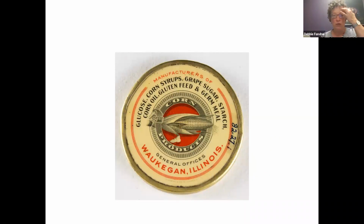As the towns grew, the farming towns grew, but also you began to get actual industry in Lake County. And industry needs transportation, and it also needs people and supplies. So the first place we got industry was in Waukegan. And one of the first industries there was the Waukegan Corn Products Company.